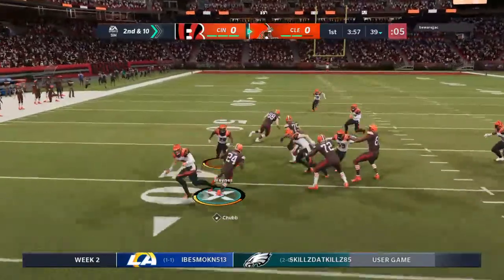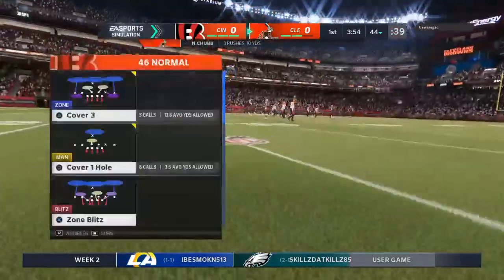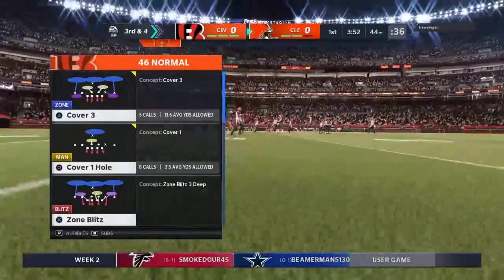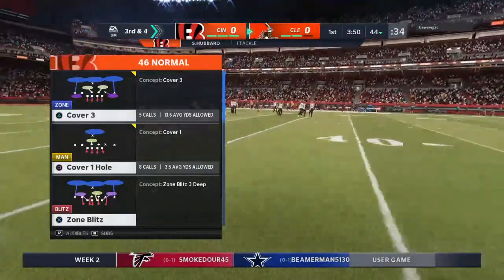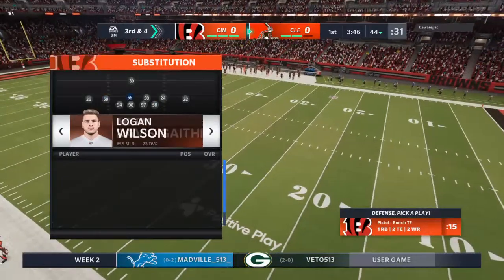Now Chubb. And he'll be brought down just shy of the 45. Call it a gain of 5 that time, and they'll be left with a 3rd and about 4. A quick burst there, and he nicely bit off a pretty decent gain.